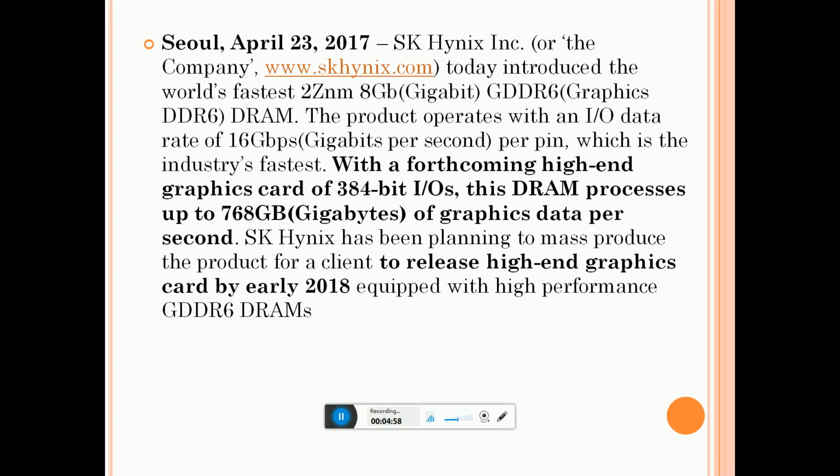April 23, 2017, SK Hynix today introduced the world's fastest 2 Gen 8 gigabit GDDR6 graphics RAM. The product operates at an input output data rate of 16 gigabits per second per pin, the industry's fastest, for forthcoming high-end graphics cards. With a 384-bit input output, this GDDR RAM processes up to 768 GB per second of graphics data. The product is slated for release in high-end graphics cards in 2018, equipped with highly performant GDDR6 RAM.